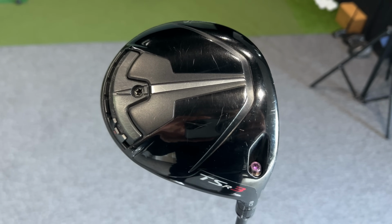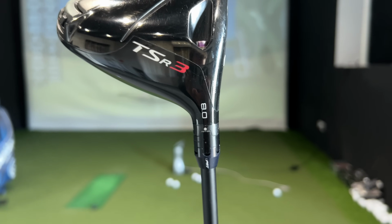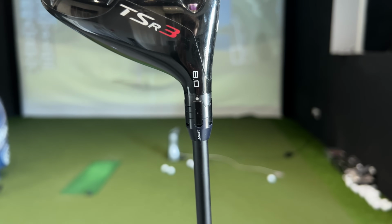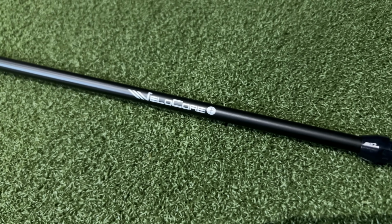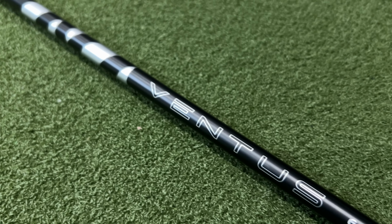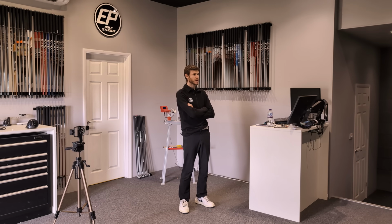So first up, we go TSR. For setup, we've got this 8 degree, so it's playing 8 degrees, slightly upright on the loft sleeve. Standard head weight in H2, so in the heel. We've got the brand new 2024 Vertical Plus Black 6X, 45-inch playing length. So we'll start off with the TSR and see how we go.